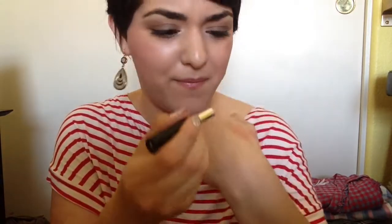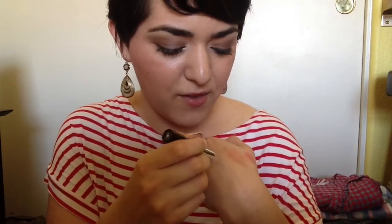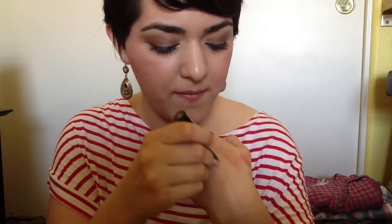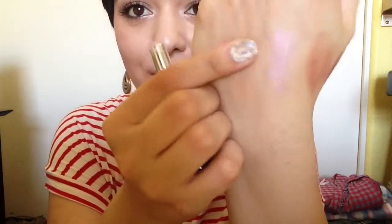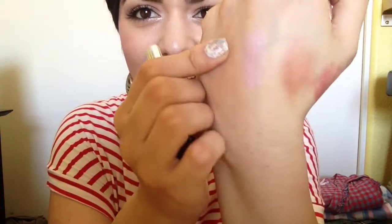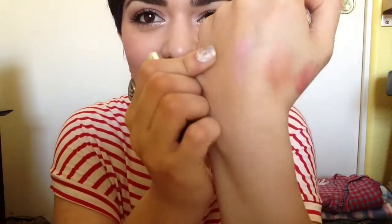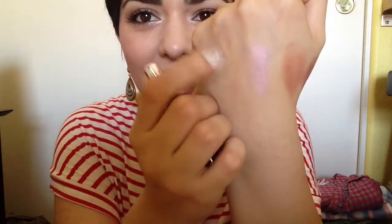And it is. But first of all, I don't like the shade. It's a really horrible shade of pink. I don't think it's flattering for anyone. And I'm going to swatch it for you right now. So it looks like something that Barbie would wear. It has very chunky glitter, and it just looks very chalky. I just don't like it.